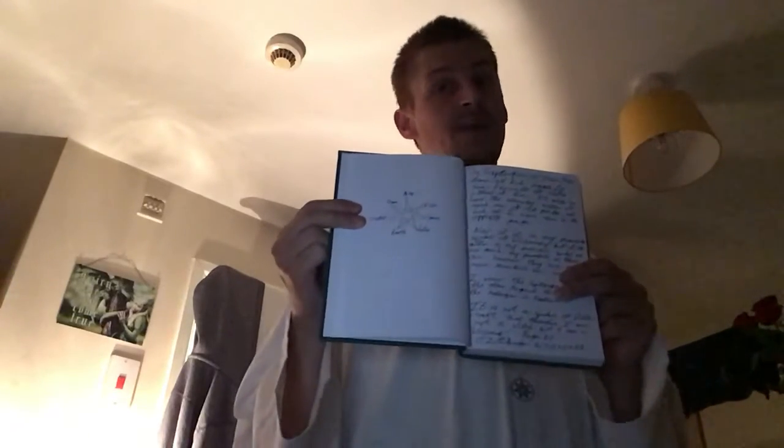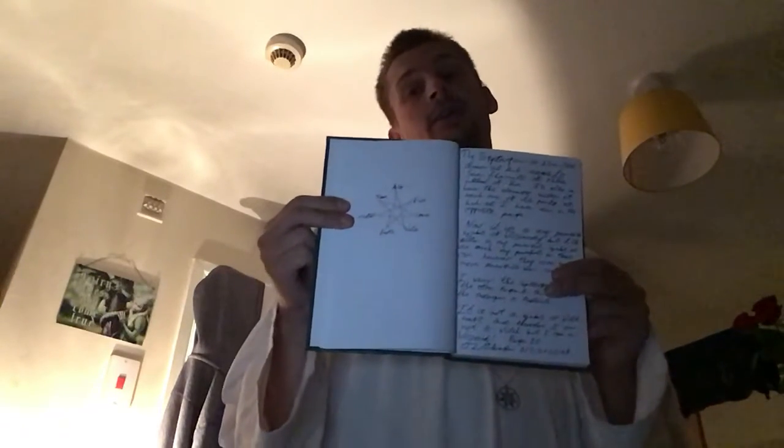Very similar to how you draw the pentagram, all in one movement, with no taking the pencil or whatever drawing implement you're using off the page. And then I've written the information down.